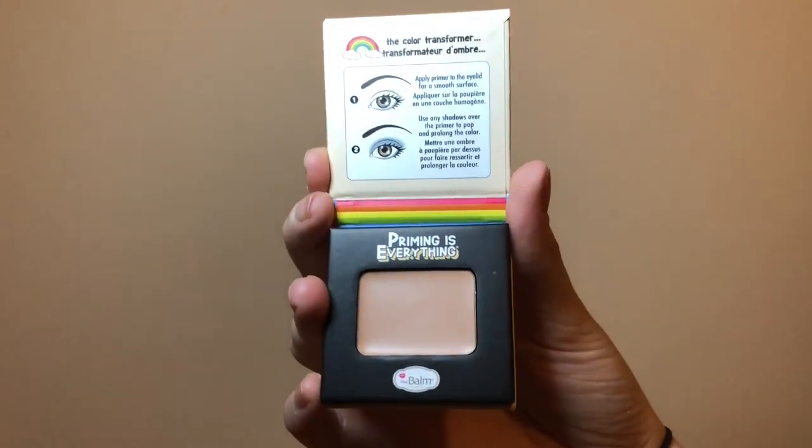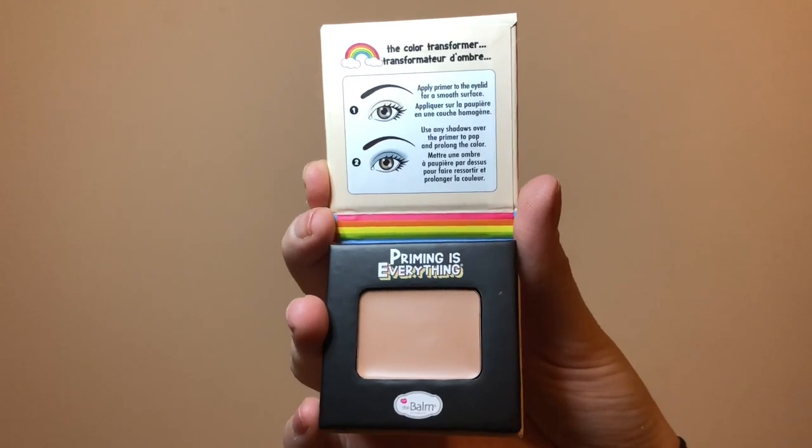So it is just one that you do rub your finger into, I think along the similar lines of, is it the MAC Painterly pot? I think that's what they're called, similar sort of concept. So it is just a neutral one. I think they have actually been sticking this in a couple of their palettes recently. They did have a couple of tea ones, I think it was What's the Tea, and I know they did have a couple of primers in them, one being the black one and one being the neutral one.